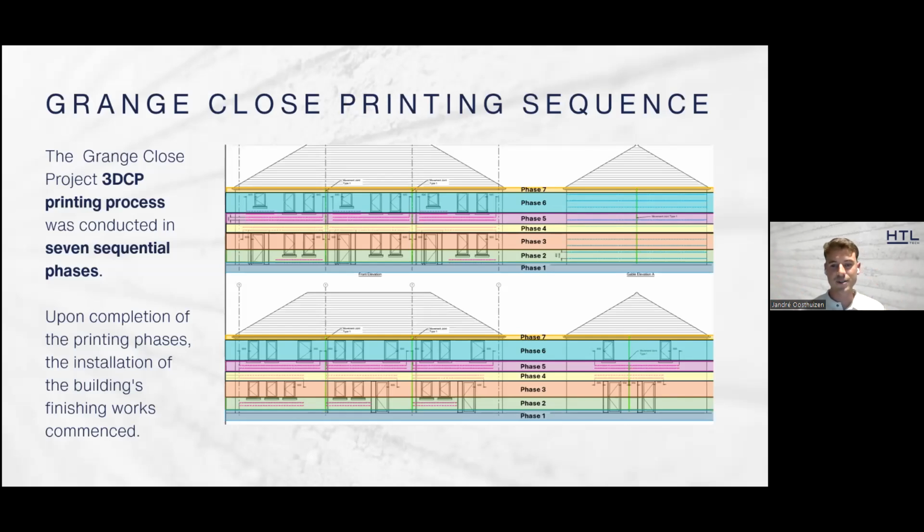From there, we go to our first floor level, where the joist hangers as well as joists are placed. From there, we go to first floor sills, first floor lintels, and then eaves. So it's 7 sequential phases, where after the superstructure is complete, we remove the printer from the site and the rest of the works commence on site.